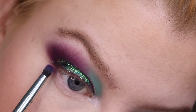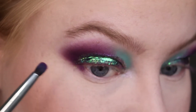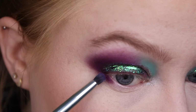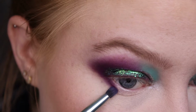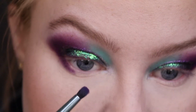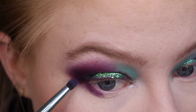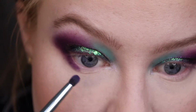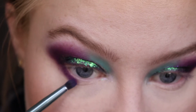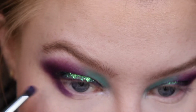I just finished my face makeup and I ended up using my Serafina blush by Juvia's Place, as well as my Lumene Blur foundation. And now I'm basically just packing on that purple shade here in the outer corner of my lower lash line, and I want to do it similar to the upper part of my eye, and just add that teal more towards the inner corner of the lower lash line. I haven't really decided yet if I'm going to add any shimmer or pigment to my lower lash line. I'll just have to see.